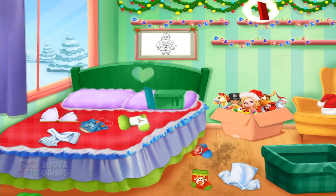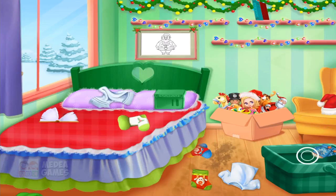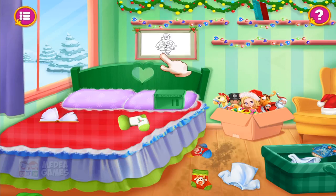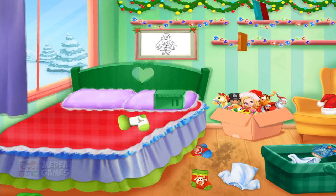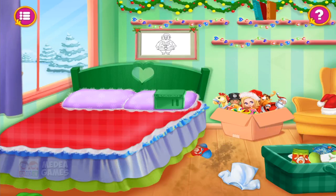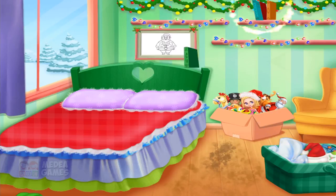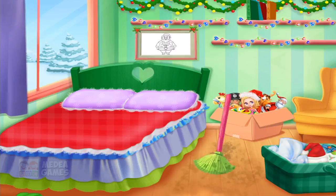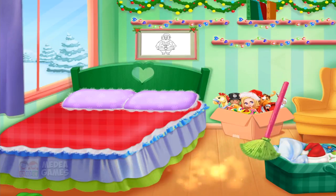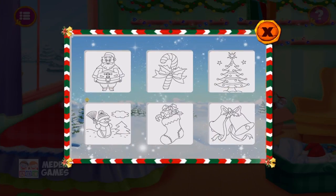That's awesome! Oh, wow! Choose the right box. Awesome! That's awesome! The floor is dirty. Can you clean it up? Finally, the room looks so nice and clean. You did an awesome job.